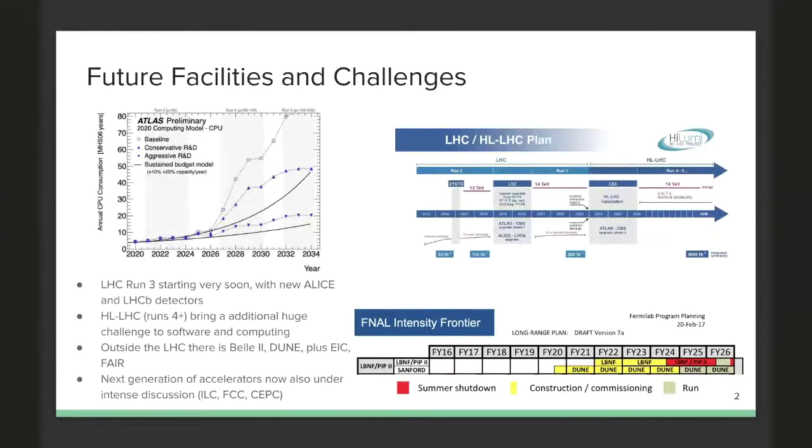But then, of course, outside of the LHC, we have Belle II now taking data. We have DUNE, which is being planned on a roughly similar timescale to high luminosity LHC. Of course, we see on the horizon the EIC and FAIR in Europe as next generation nuclear physics experiments. And not only that, we've already started to discuss what the next generation of accelerators might be as well, with options including an ILC, an FCC, probably an FCC-ee at CERN, or even the Chinese proposal for the CEPC. So there's a lot which is coming up in terms of high energy physics.